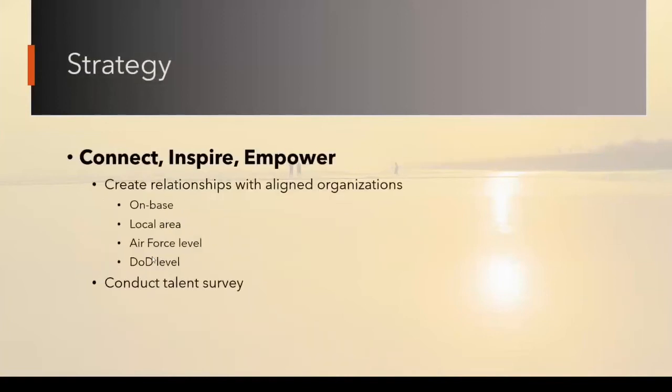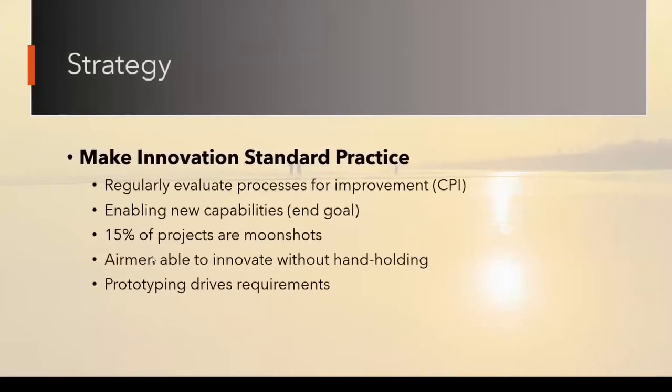Want to connect, inspire, and empower. So creating those relationships, not just between me and other people, but between the airmen in my organization and the greater innovation ecosystem. Kind of what I'm doing right now. Then standardizing innovation. I don't want it to be personality dependent where after I leave, things fall apart, or it depends on certain skills of certain people we have, and then when they PCS, we can't do things anymore.